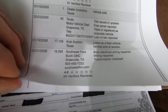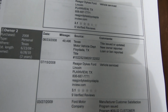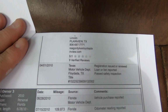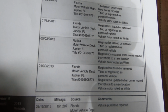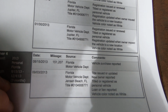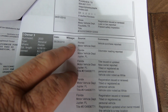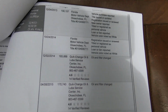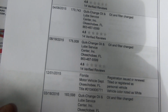It was in Texas. And still in Texas. Still in Texas. Actually, now it's in Florida right here. We moved to Florida in 2010. Some really good servicing going on here in Okeechobee.